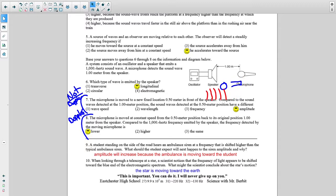So the microphone was here. And now they're not asking about during the move. They're just saying you move it now to half a meter. Leave it there. Now that it's sitting there, what does it notice compared to the old microphone? Well, you're closer to the source, so it's going to be louder, more amplitude.